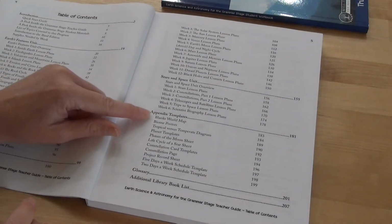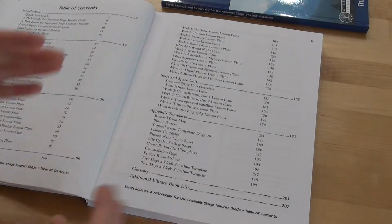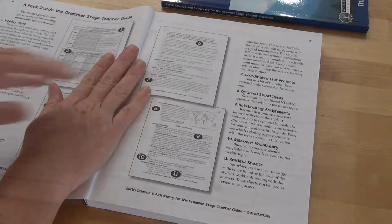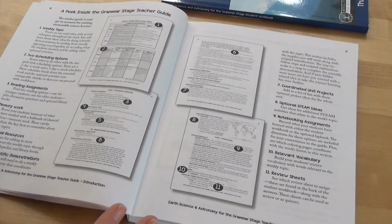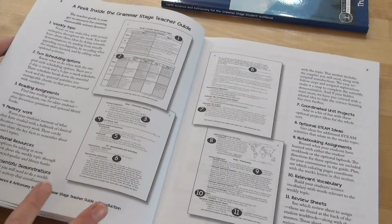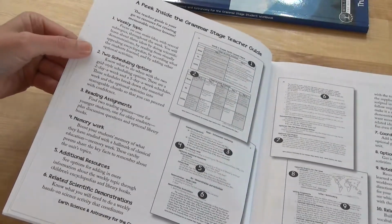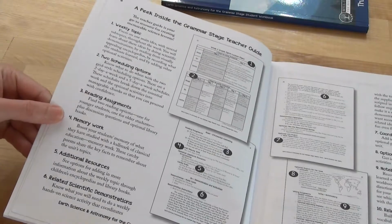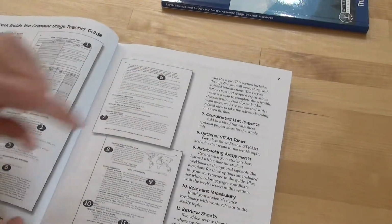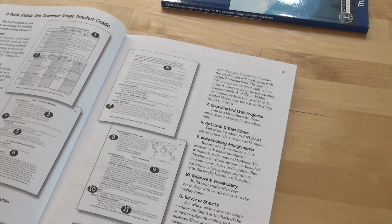We have our appendix templates where we have like the blank world map, the biome posters. A lot of the templates and the things that you're going to need are in the back of this book, where we also have a glossary and additional library book lists. Up next just gives you a little peek at the teacher's guide, and I'm just going to go ahead and kind of skip most of this. Since I'm going to be giving you a walkthrough of the teacher guide, I'm not going to go too far into this, but I will move this over so that you can see the weekly topic, 2 scheduling options, reading assignments, memory work, additional resources, related scientific demonstrations, and then we have coordinating unit projects, optional STEM activities, notebooking assignments, relevant vocabulary, and review sheets.